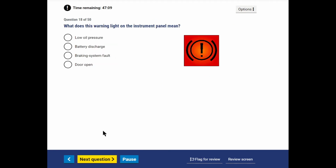What does this warning light on the instrument panel mean? That's the same as a car, so that means there is a fault with the braking system.